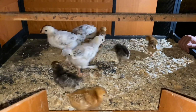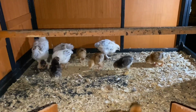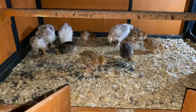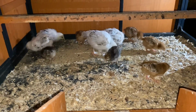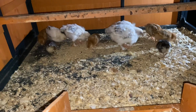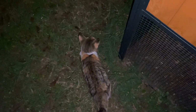Hopefully they are fully grown, or at least about halfway there before we actually get to winter. Yeah, they're eating out here. They got plenty of food. Always gotta check if they have water, food. These guys over here, always chilling with us.